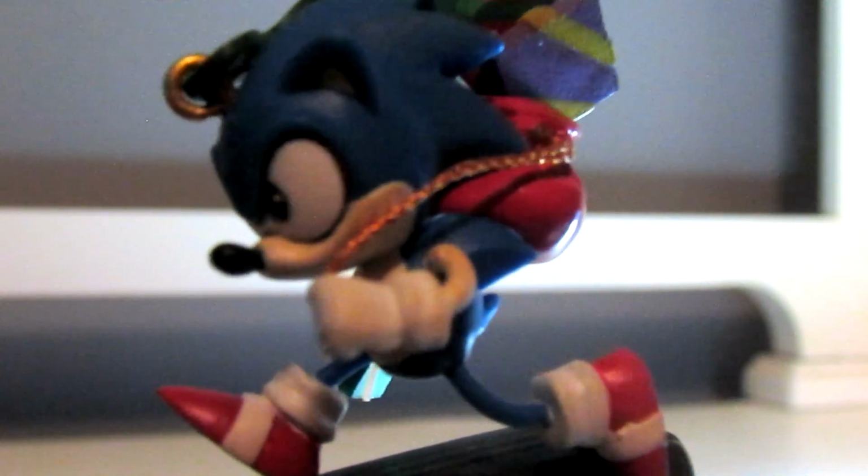But Christmas ornaments are usually good quality, and this surprisingly is very good quality. The plastic isn't cheap or hollow, and the string on the bag that Sonic is holding is actual string. That's a fantastic touch of detail.